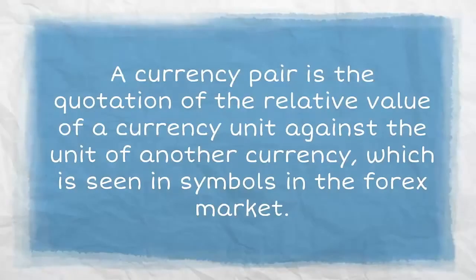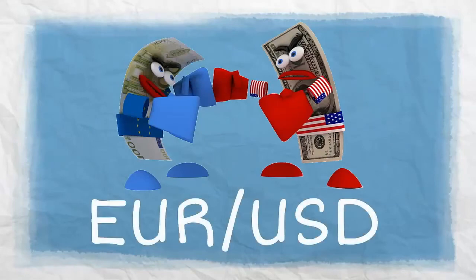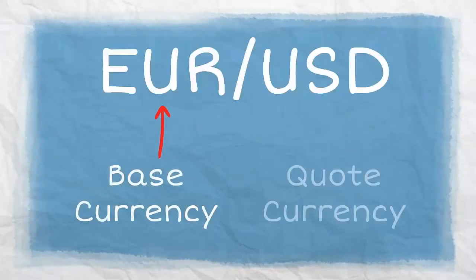A currency pair is the quotation of the relative value of a currency unit against the unit of another currency, which is seen in symbols in the Forex market. For example, if you are trading the euro against the US dollar, you will see it as EUR/USD. The first currency in a pair is called the base currency, and the second currency is called the quote currency.